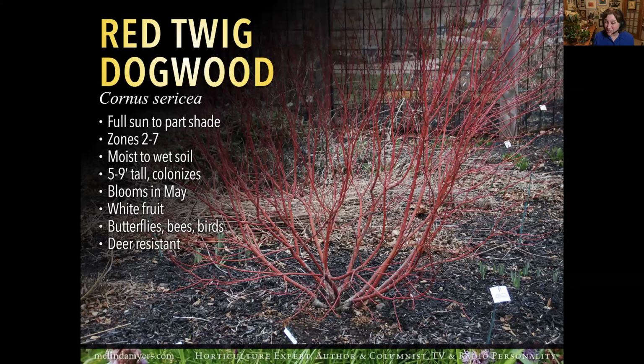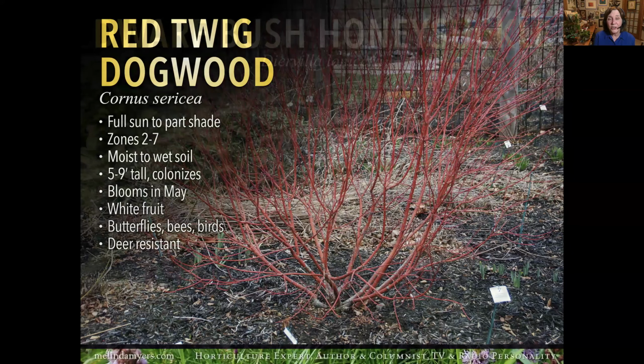In dry soil conditions, and we've had a few droughty periods, you may get some canker. So if it's in an area that's dry, you want to make sure it gets some water during extended dry periods. Again, a great four-season plant. Flowers, fruit, bird appeal, butterfly and pollinator appeal, and beautiful red stems for winter. Just prune out the old stems when they're not showing great color, and you'll have it looking good.